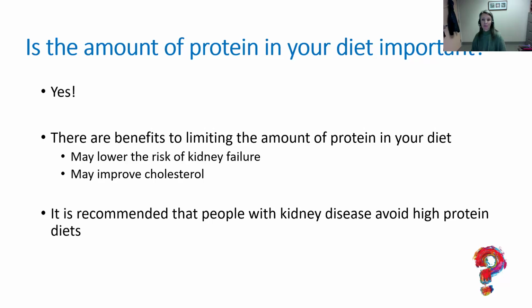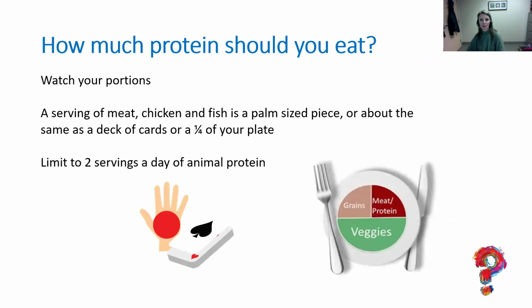It is recommended that people with kidney disease avoid a high protein diet. The reason for that is those waste products that the protein breakdown causes have to be removed by the kidney. And so if your kidney's not working at 100%, it has difficulty removing all of those waste products. So how much protein should you eat?